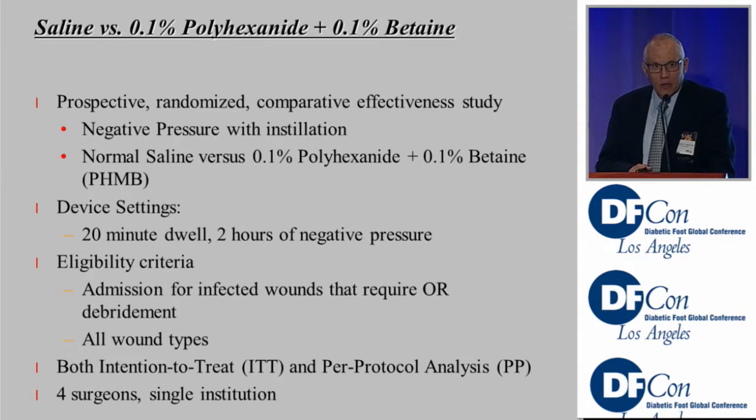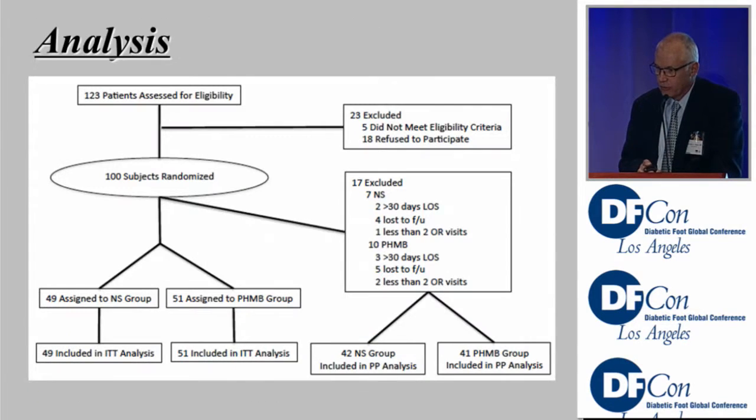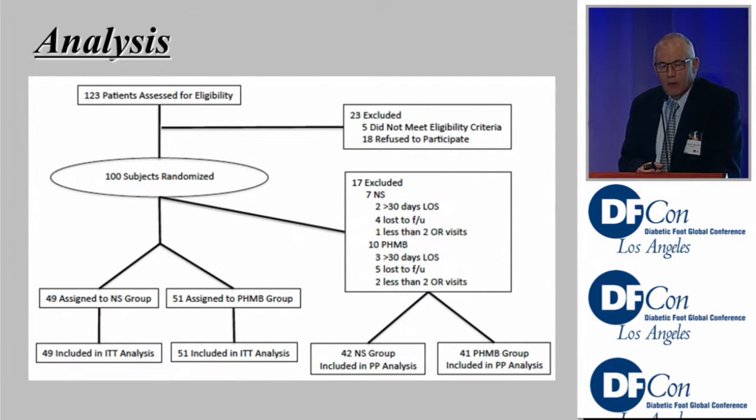So we then said, okay, let's look at saline versus polyhexanide and betaine. And we decided on 20-minute dwell time, and we decided to do it every 2 hours. And we admitted anyone who had a wound that required OR debridement, and we looked both at the intent to treat, that means all patients who entered the study, we're going to look at the data, and then those that were able to follow the protocol through the end, we're going to look at that data. We were 4 surgeons, single institution. So 100 patients were randomized, and 83 completed the protocol, but we analyzed both the intent to treat and those who followed the protocol.